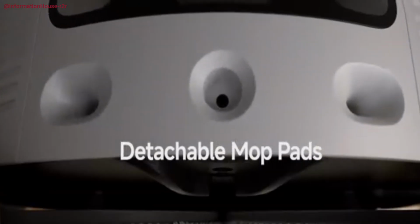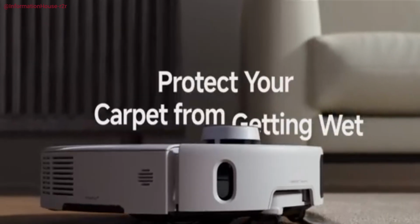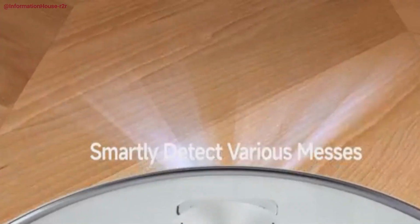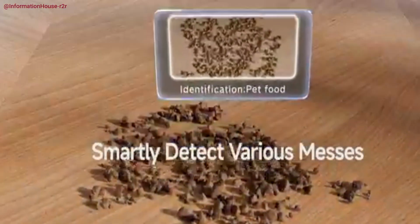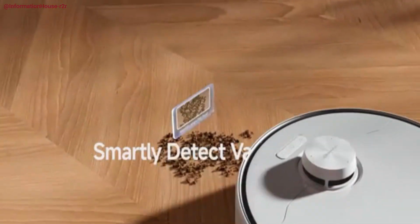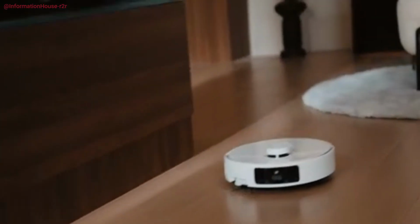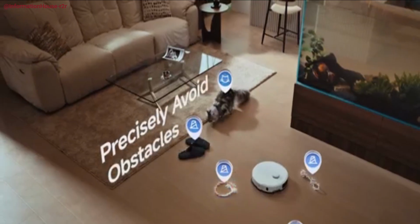Equipped with an RGB camera and intelligent dirt detection, the P50 Pro Ultra identifies and scrubs spills like coffee, crumbs, and beans. Navigate your home seamlessly with detailed 3D mapping, while the integrated app gives you control of cleaning schedules, mopping and vacuuming frequencies, and even pet interactions, fully compatible with Alexa and Google Home. Cleaning has never been this smart, thorough, and effortless.